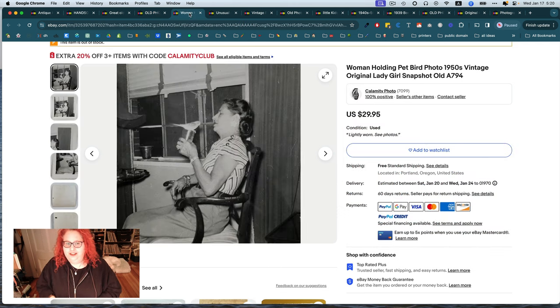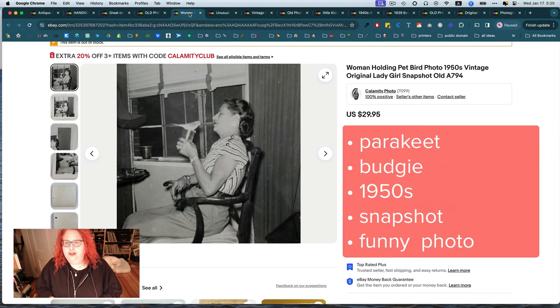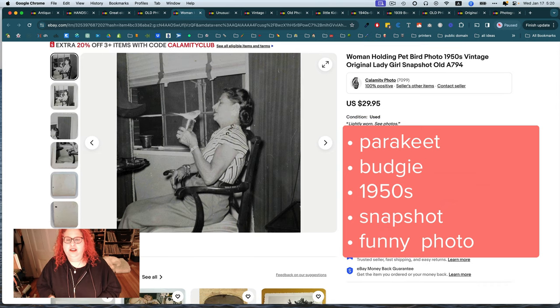It doesn't have to be just dogs, obviously. We have a parakeet in this one. So I would definitely get rid of pet bird and put in parakeet or budgie or both. 50s is good. Original, I wouldn't bother with in the title, especially for 1950s, unless it was something that really seems like you would reproduce en masse, and it's interesting that it's original. That can just go in the item specifics.